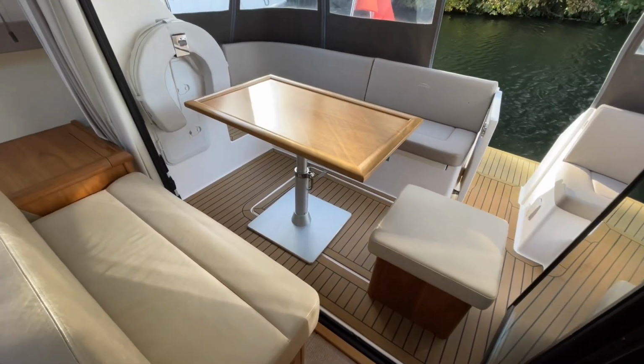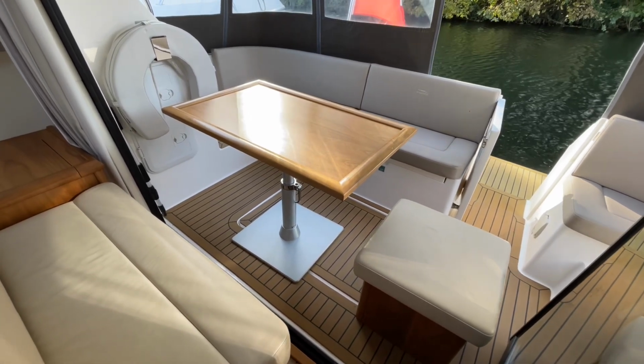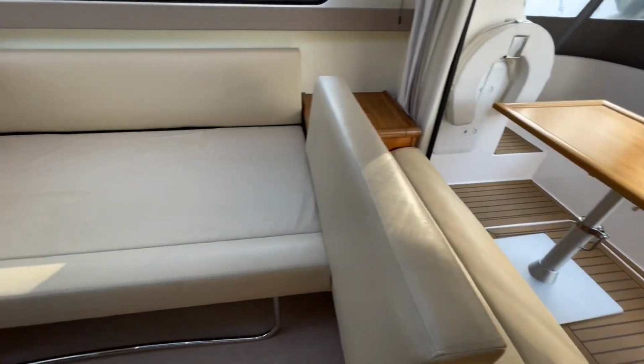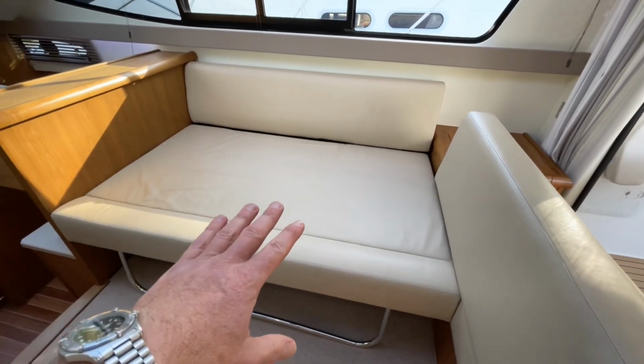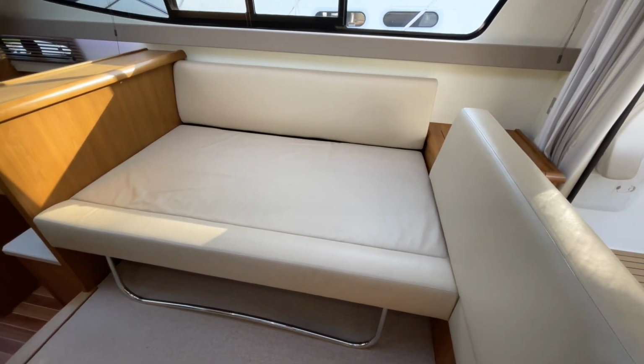And there you go. That's the idea I was just mentioning. While doing that, moving the table outside, I've also taken the opportunity to pull out the seat base in there to show that that is your occasional berth as well, which is quite useful.